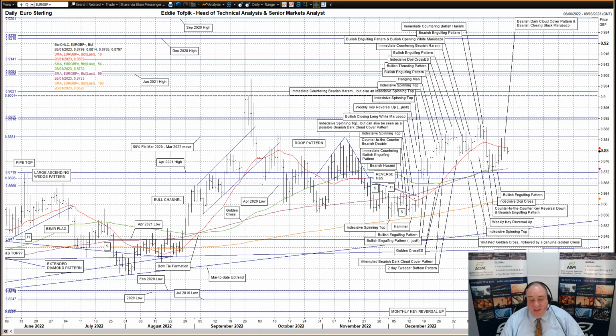Meanwhile overhead, yesterday the market peaked at the 50% Fibonacci line of the March 20 to March 22 move at 88.51. You may remember this resistance was the cap of the roof pattern seen back in November last year. With this peak, it'll be interesting to see what happens next. Now, so far today, indecision with a little move lower, but not by much.